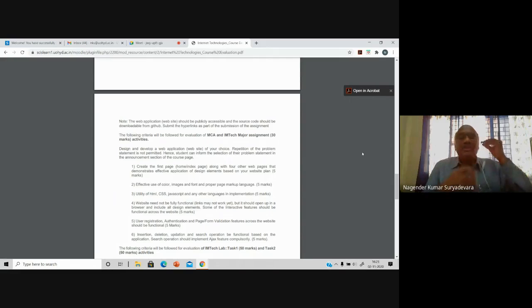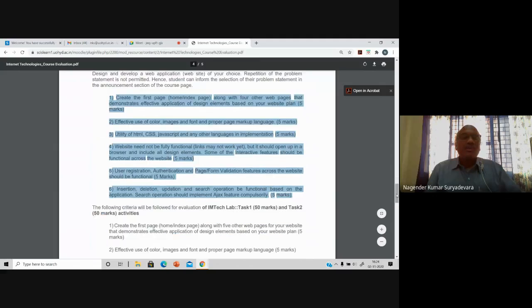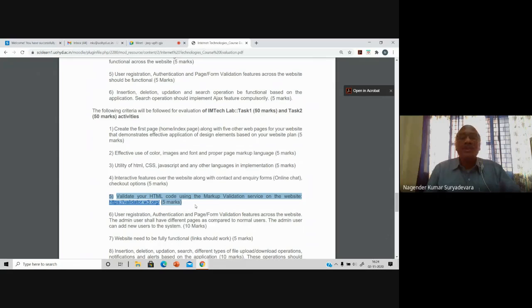Tarun, please look here carefully. The major assignment is for 30 marks, and the 30 marks are distributed for this particular set of subtasks. This is a major assignment, so these subtasks are different from the subtasks of task two. Please look carefully. There are some additional subtasks in your task two as compared to the major assignment.